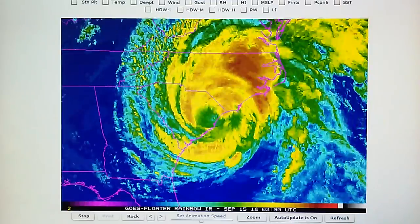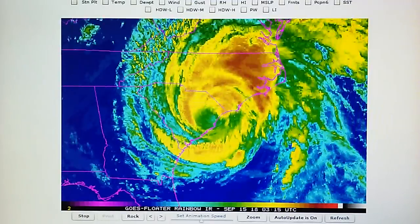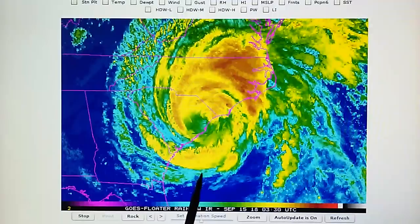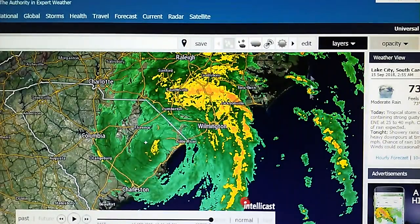All right, so we're looking at the floaters, the floater map, the rainbow infrared map. This is Tropical Storm Florence, and we noticed that the storm is stalled. And if we take a look here, first of all, we're going to take a look at the Doppler map, and we're going to notice right away that there is really no activity to be shown regarding the WSR88D. Normally we see, on the west coast, these pie-shaped cutouts.